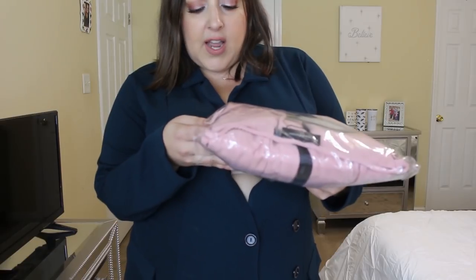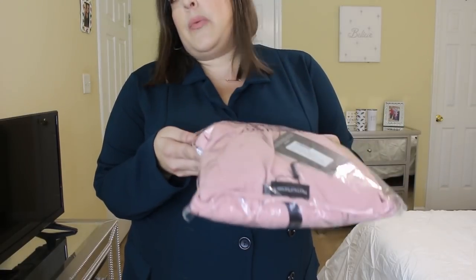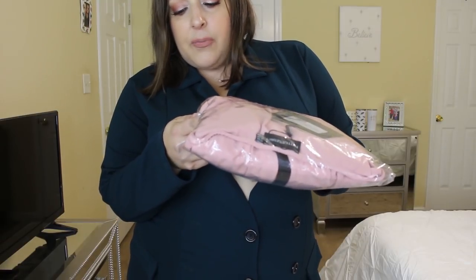All right. Okay. We're going to try this really pretty mauve dress. It is a plus rose. Oh, well, excuse me. It's not mauve. It's rose. Long sleeve pleated mini dress, size US 3X.